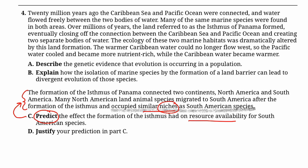If they were going to both share exactly the same niches, then what would happen is there'd be direct competition, and some species will not survive. So it's important that we know that they did get down there, they did survive, and to me, this word occupied similar niches means that they somehow broke up or divvied out different parts of the similar niches so they would limit the amount of competition so they both could survive.